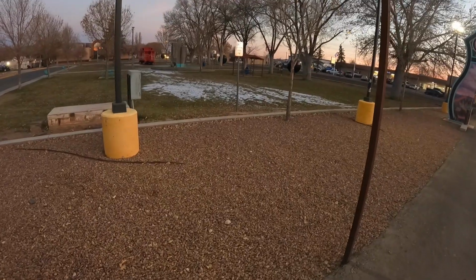Next stop, Grants, New Mexico. Fire and Ice Park. You know, they must get ice here. There's still actually a little bit of snow on the ground. I don't know if you can see it right there. Snow on the ground that we had here in New Mexico a couple of days ago.